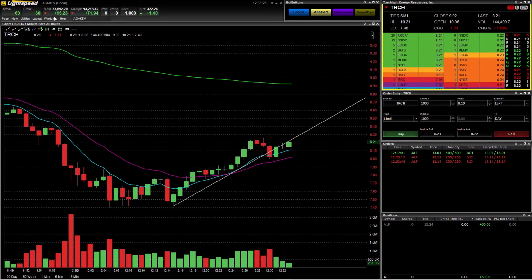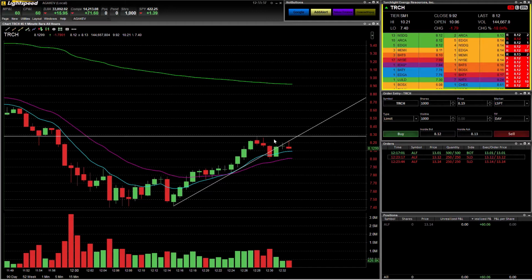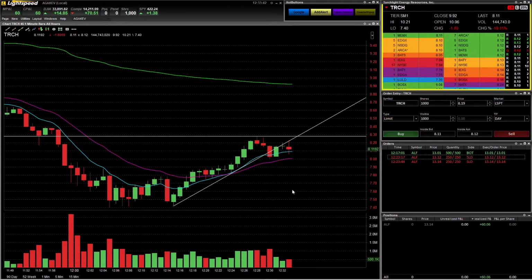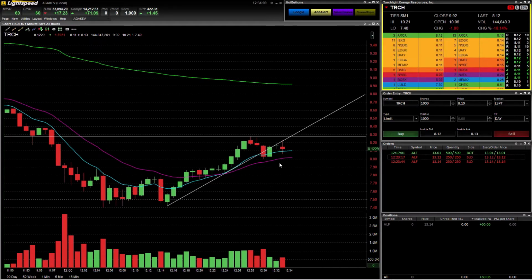Right now, I'm looking for this to break this white trend line that's becoming resistance, but also a break over the 828 level. If that happens, we might see a move all the way up to VWAP, and I'll buy with 1,000 shares here. But you can see this was a support line, then they broke it, and they've been trying to break back up through it this entire time, but they have not been able to. Now they're pulling back.